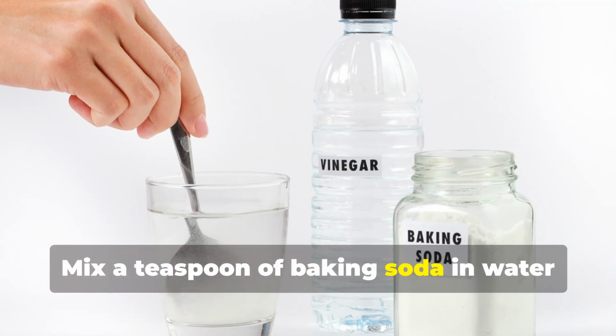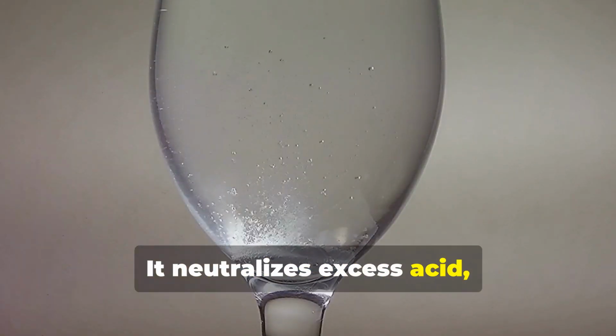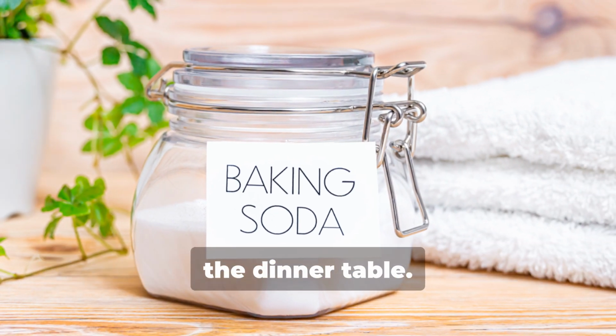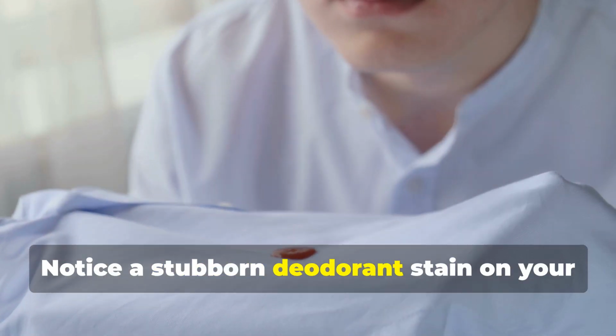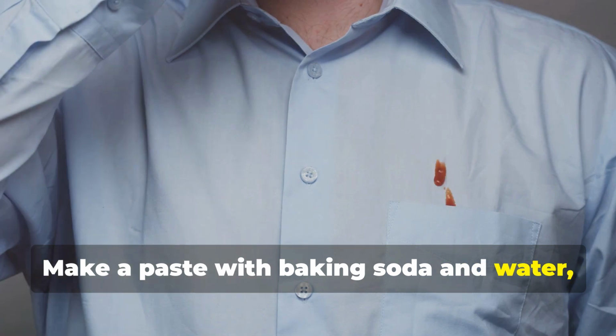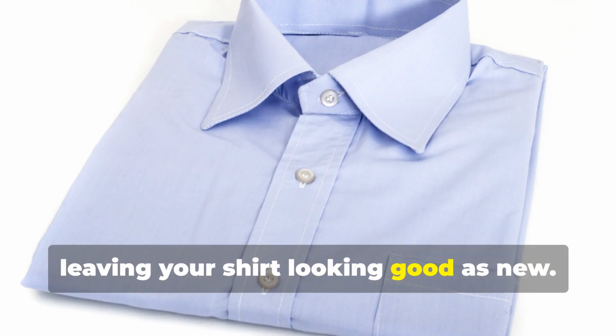Mix a teaspoon of baking soda in water and sip it slowly. It neutralizes excess acid, providing soothing relief. But baking soda's talents extend beyond the dinner table. Notice a stubborn deodorant stain on your favorite shirt? Make a paste with baking soda and water, apply it, and launder. The stain will lift, leaving your shirt looking good as new.